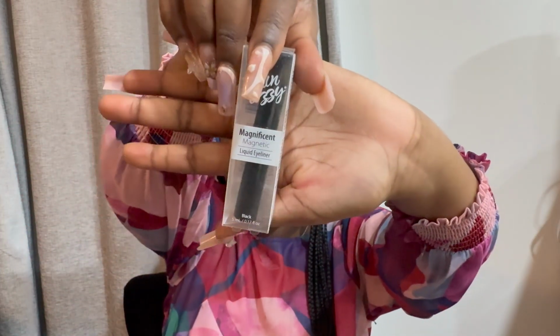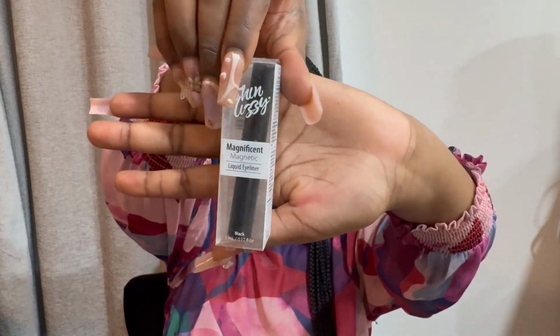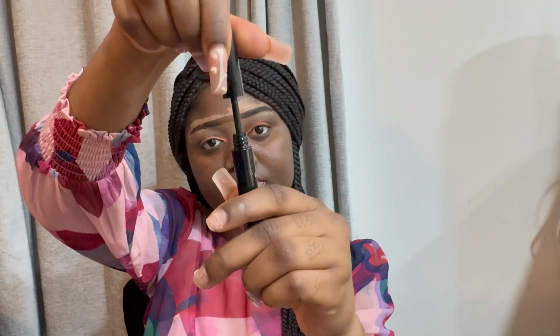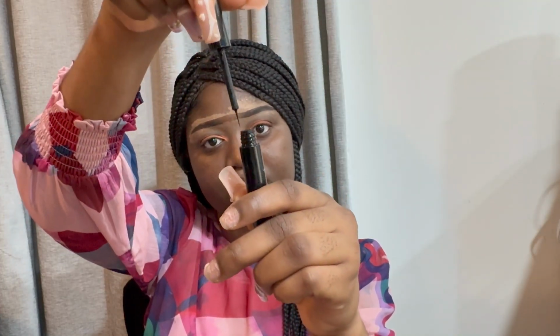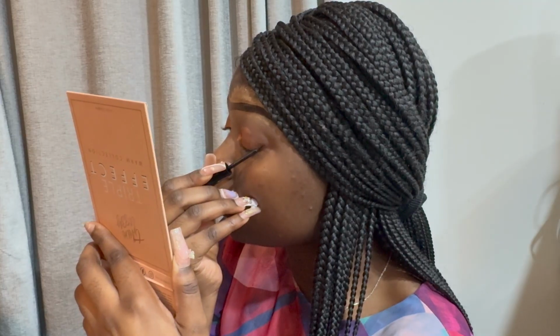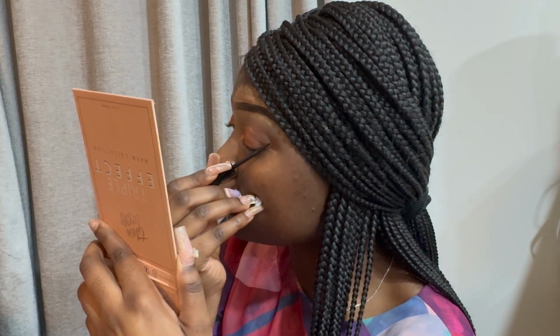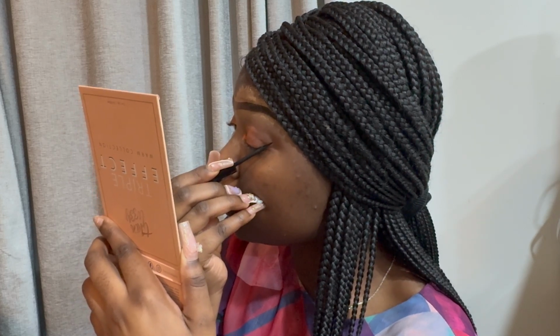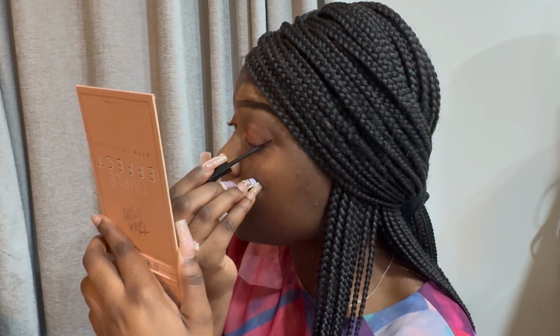Alright, eyeshadow's all done. Now it's time to apply some eyeliner. So I'm using the Thin Lizzy Magnificent Magnetic Liquid Eyeliner in black. And this one was actually pretty easy to apply. Time to hold your breath in while I attempt to make this a perfect wing liner.